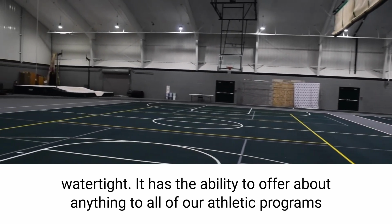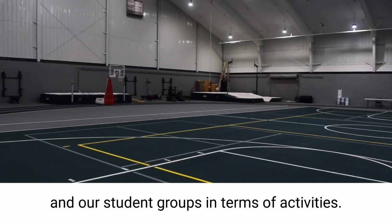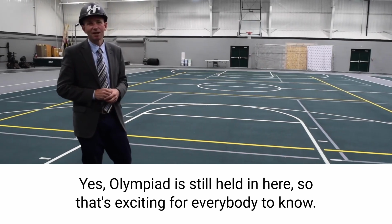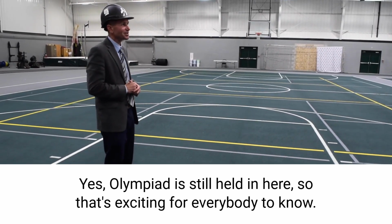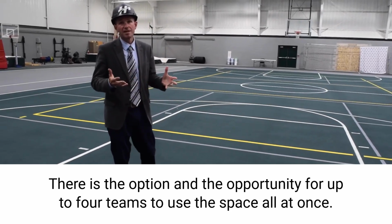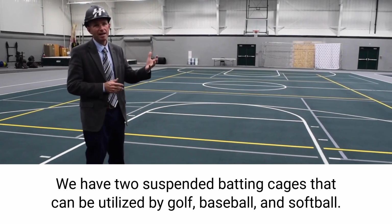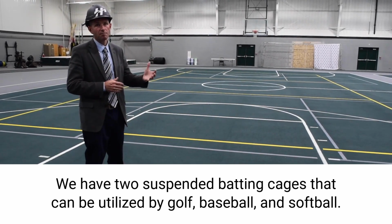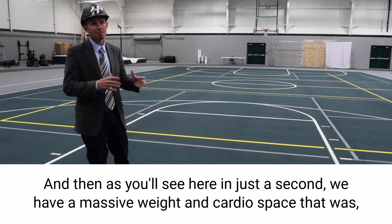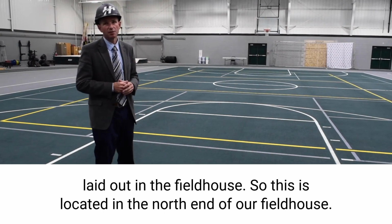It has the ability to offer about anything to all of our athletic programs and our student groups in terms of activities. Yes, Olympiad is still held in here, so that's exciting for everybody to know. There is the option and the opportunity for up to 4 teams to use this space all at once. We have 2 suspended batting cages that can be utilized by golf, baseball, and softball. And then as you'll see here in just a second, we have a massive weight and cardio space that was laid out in the field house here.